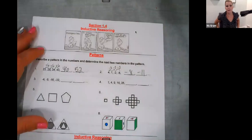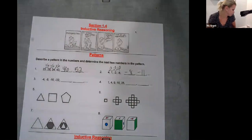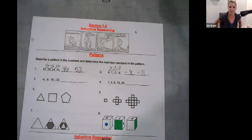Good. See, this is totally different geometry. It's good stuff. I like this kind of thinking in your brain. It changes the way you think. It's very interesting.